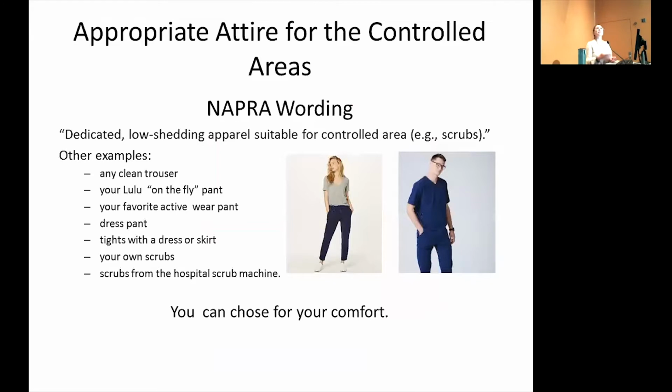So other examples of acceptable clothing would be any clean trouser. I know a lot of our girls like their on-the-fly Lululemon pant. That's fine. Your favorite activewear, but I do have to say that if you're going to wear activewear, we do have a dress code policy in place. So if you look too much like you're going to the gym, you might be outside of the dress policy. So activewear is okay as long as you don't take it too far. Any dress pant, skirts or dresses with tights, your own scrubs, or scrubs from the hospital Scrub-X machine. So you can choose the comfort level.